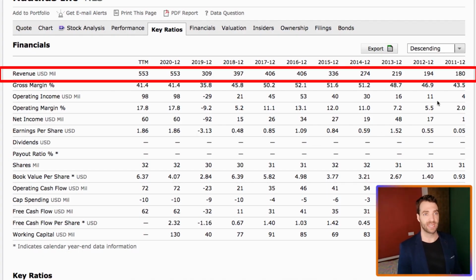Now, 10 years ago, revenue was 180 million. Now it's up to, looks like it's going to be 550 million. So that would be a tick. But the last few years, as you can see, 2016, 2017 was at 406 million. In 2018, it went down to 397. 2019 down to just 300 million. So it was declining. It had lost 25% of its revenue. And then it spiked back up. It's gone 60-70% up since then.